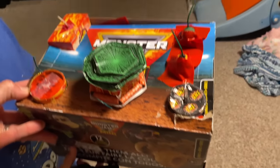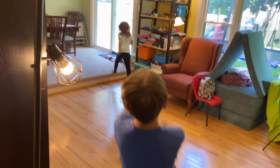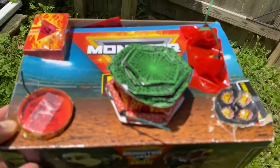I'm just looking at this thing. What is it? Look, this kind of looks like a tower of China. Yeah, it looks like a tower. I wonder what it's going to do. You want to light that one first? I think it's just going to explode. And then it'll reveal the prize. We're going to explode this box with all the fireballs.